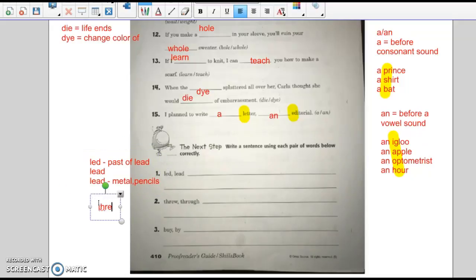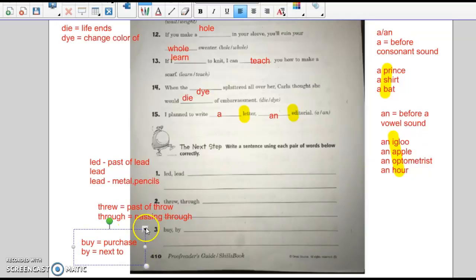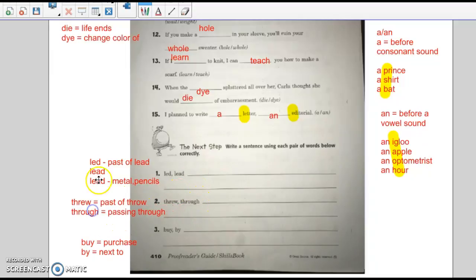Okay, threw is the past tense of throw, and through as in passing through, going from one place to another. Buy means to purchase with money. By means next to. So your sentences should fit those meanings. Go back and check and make sure that the way that you use them fits the meanings.